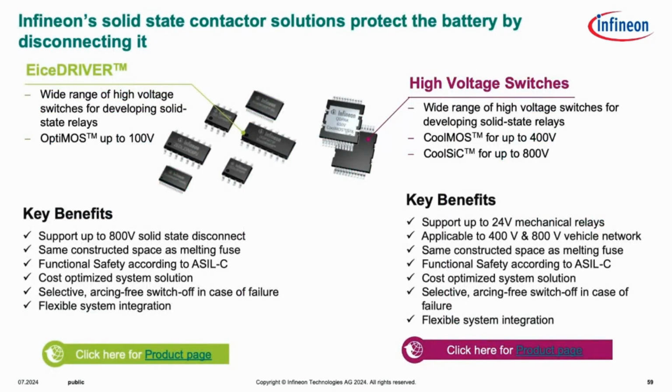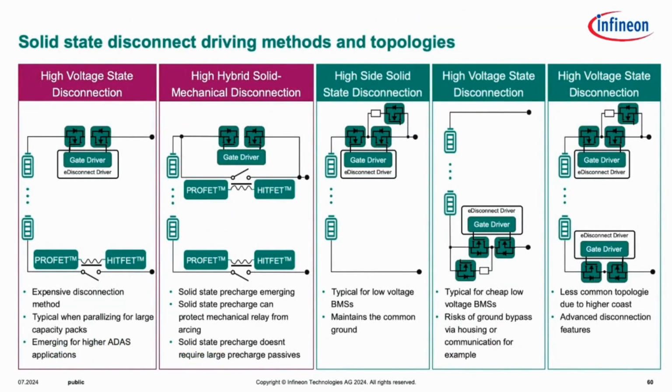Alternatively, you could also use the high voltage switches. For example, our CoolSiC 1200 and 750 volts in combination with our high voltage ICE drivers. These type of solutions will enable something we call solid state contactors, and these solid state contactors would actually allow you to disconnect the battery much faster, like sub 10 microseconds, compared to a mechanical contactor which takes milliseconds. So when an overcurrent event happens, you don't actually have to worry about very high currents that will damage the circuitry and make your vehicle not drivable anymore.